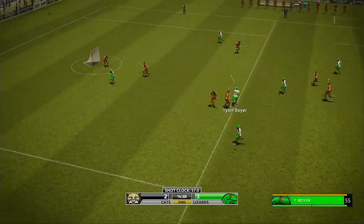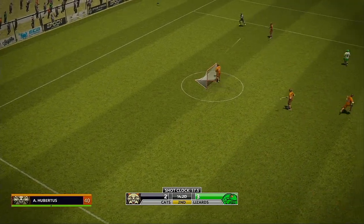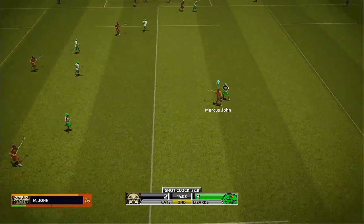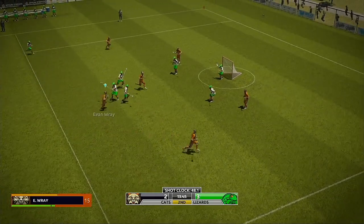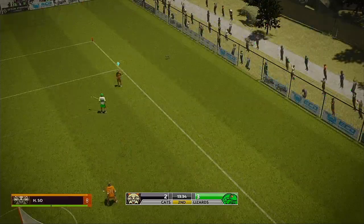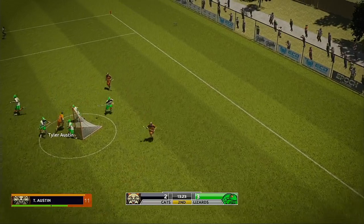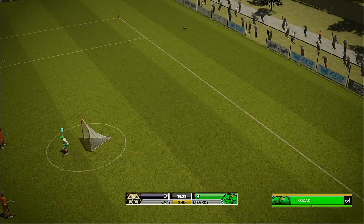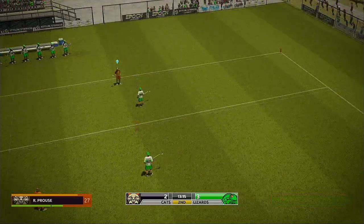The home team recover. Shoots and saved. Guerrero. Full stop center. John wants it. Sails wide. Cat's ball. Austin gets in and rips. Oh, close call there. Yep, well, not too surprised with that call. Orange ball.